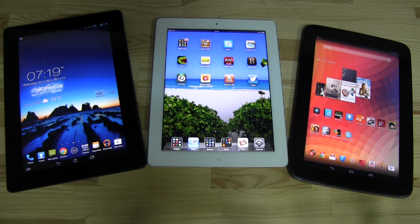So now what about user experience? Now, all tablets are going to be snappy enough.